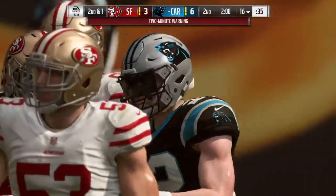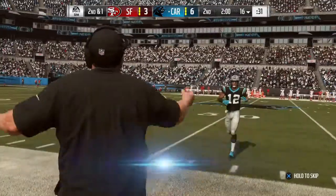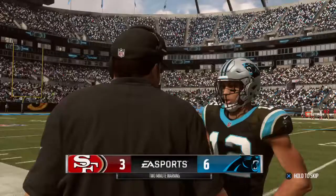2 minutes to play here in the first half. Back with more from Charlotte after this.